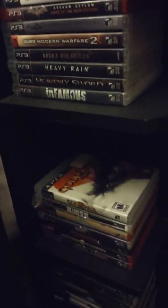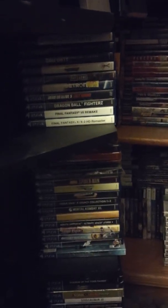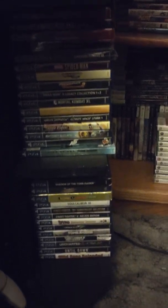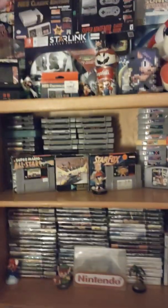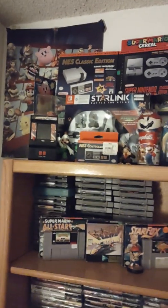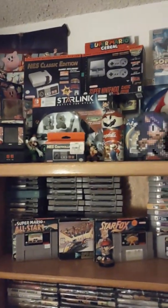So, this is all the PS3 games. Now, here are the PS4 games. So, that is this area right here. And now you see on the gaming floor is the gaming shelf right here. It has all the collectibles right here. We mixed it with Mario and Sonic, all the random stuff right here.